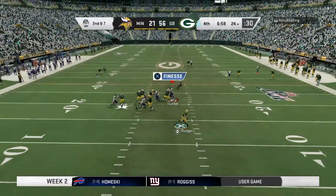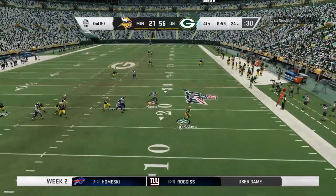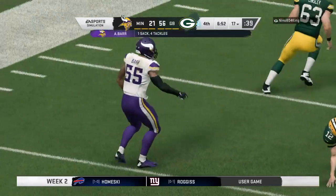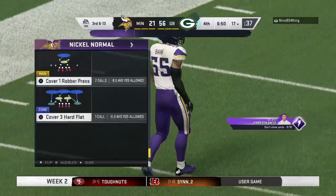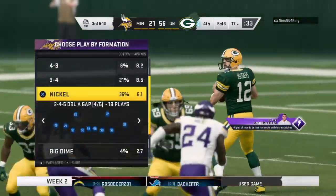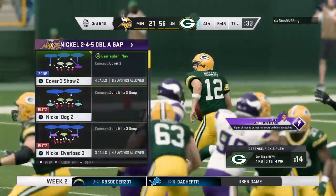From the 24, Rodgers, flush to his right, and he can't find anywhere to go with it. And he goes down. Anthony Barr comes rumbling in for the sack, and here the pressure from the outside linebacking spot.